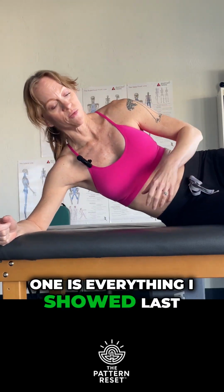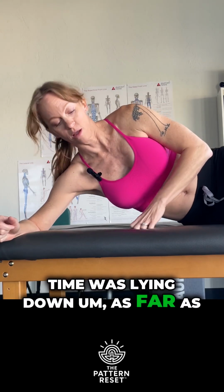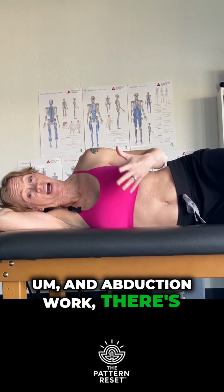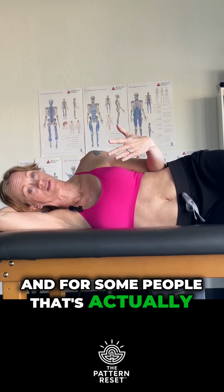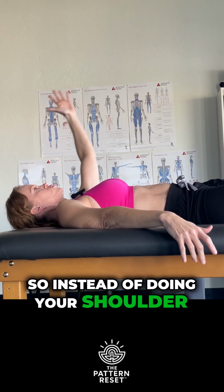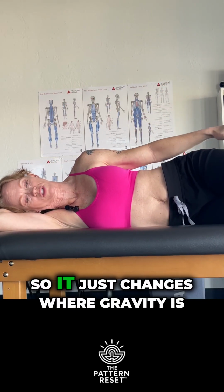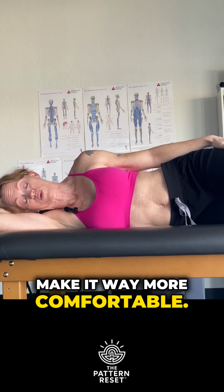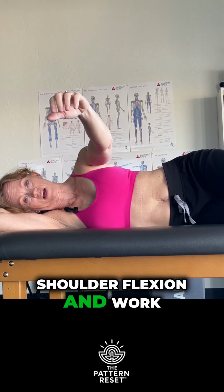One is, everything I showed last time was lying down. As far as the shoulder flexion and abduction work, there's actually a lot you can do on your side, and for some people that's actually way more comfortable. So instead of doing your shoulder work through here, you can do it on your side. It just changes where gravity is pushing down, and sometimes can make it way more comfortable. So you can work on doing your shoulder flexion and work through here.